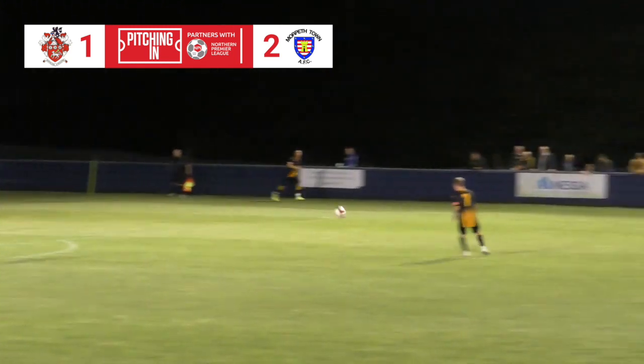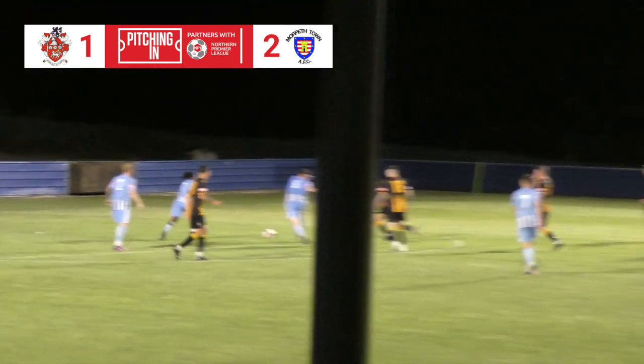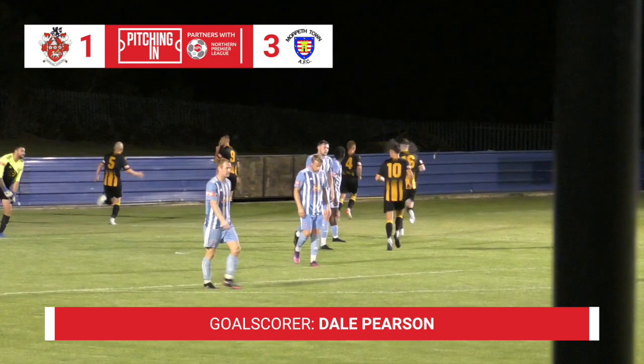Headed clear. It should be dropped from Jack Foley under pressure. He's got a man on as he looks to shoot. Took a little bit too long. It might drop for Pearson in the box. He's in! He shoots! He scores! Morpeth have a 3-1 lead!